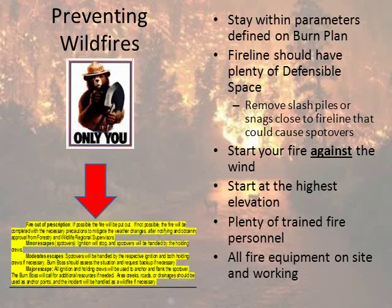Where folks get in trouble, landowners get in trouble, is they just go light it wherever they decide to light it. A lot of folks think light it with the wind because it burns faster. It does. Not necessarily the safest way. Another way, make sure you got plenty of trained personnel and all your equipment is on site and working. It's a bad feeling when you've got a fire going across the road and across the neighbor and you can't get your engine started.